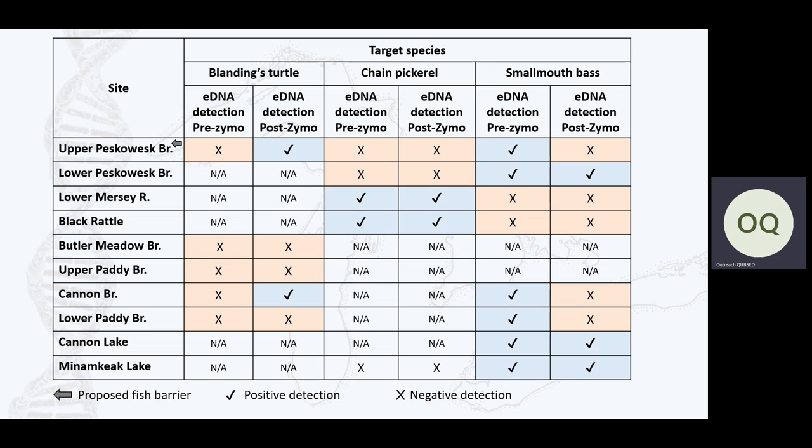But in other cases, we got a weak detection pre-cleanup, and then after we cleaned it up, we didn't get a detection. So what we learned from this is that Zymo kits can remove some of the inhibitors, but they're also not 100% efficient in the recovery of your DNA that's in there. So it's a bit of a mixed bag. They can help, but it's not a silver bullet.